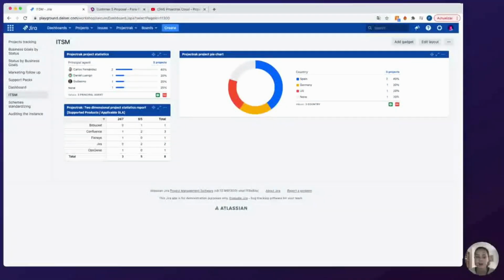Okay, perfect. So here I'm not going to explain how to install Project Track. I just want to show you, once you've got data set up in Jira, how to use it thanks to Project Track, and then have the possibility to create gadgets, receive notifications, save filters, etc.